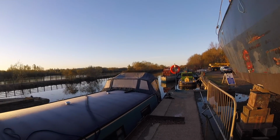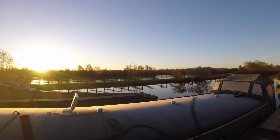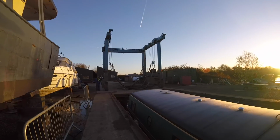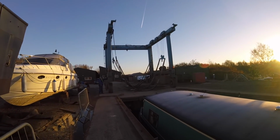It was a cold November morning when we went up to have a look at the boat. You can see the frost on the top of the boat, so it must have been easily 0 degrees or very, very low temperatures, so maybe plus one, plus two.